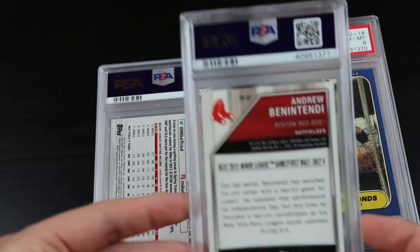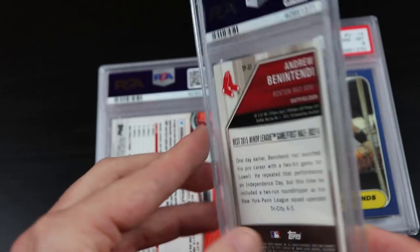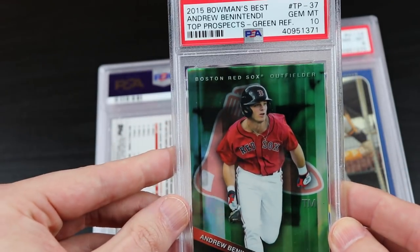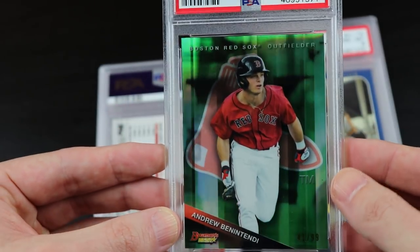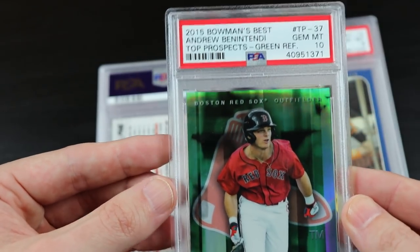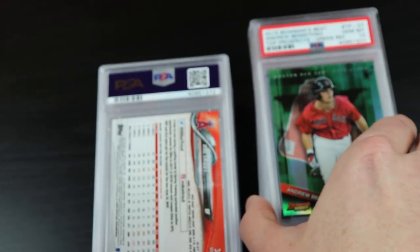Okay, here's an Andrew Benintendi from 2015 Bowman's Best, the prospect cards. It's a 10. It's a green refractor out of 99. There's the 99. Love this card. And Benintendi is killing it this year. He's really playing well. So, like this card a lot.